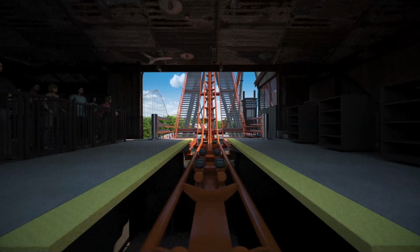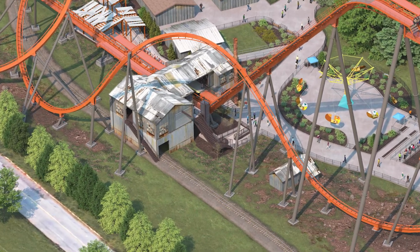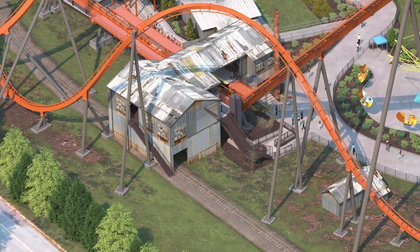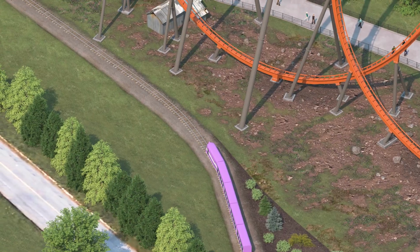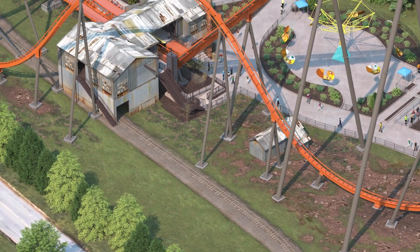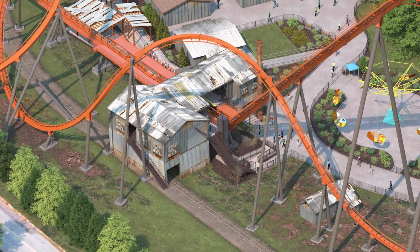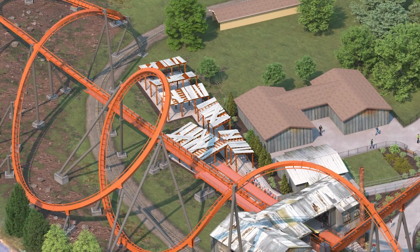Obviously the station will be themed, and I want to call attention to this part seen in the renders, where Zephyr's track passes right through a tunnel next to the station. I wonder if there's going to be a show scene in there, who knows? That might not be the only show scene either, as Zephyr's track loops around the entire area and between the supports of the coaster. For nerds like myself, just imagine all the camera angles you'll be able to get of this thing just by taking a ride on Zephyr.